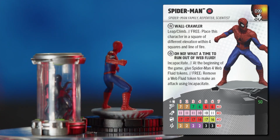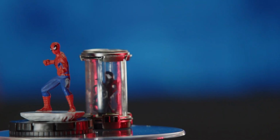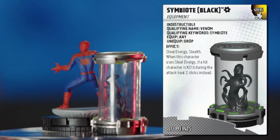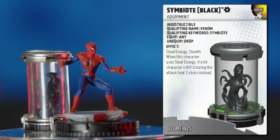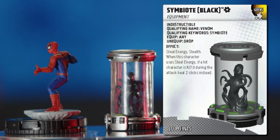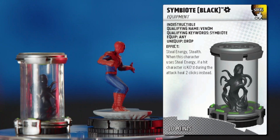That is super cool. Okay, look at the symbiote. I think we've already seen it. I just want to make sure it's the same one. It's set number 6, which is, yeah, that's the one that we've already seen in one of the other unboxings. Indestructible, qualifying name Venom. Again, very important. Venom can attach this thing for free. Qualifying keywords, symbiote, right?